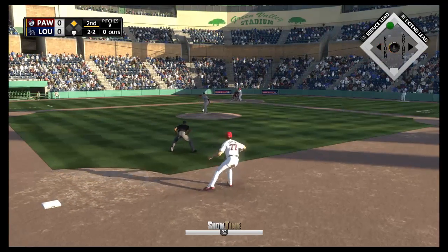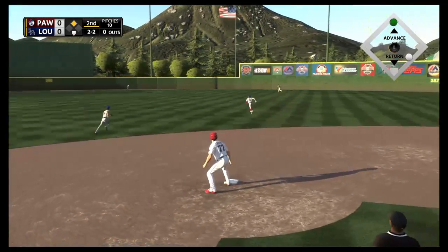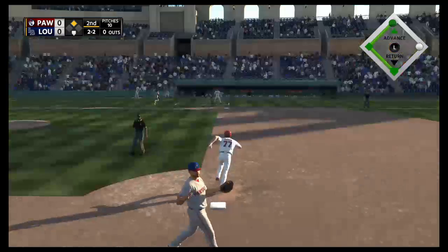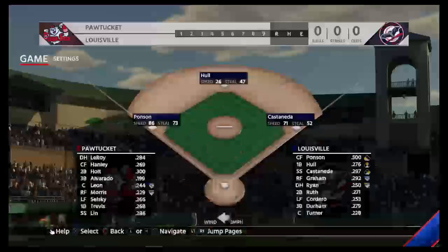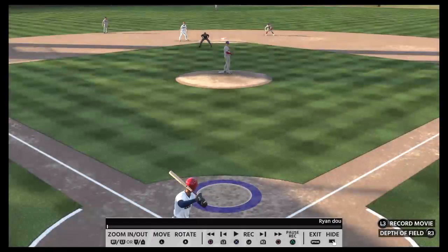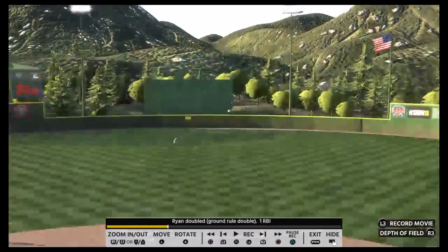He's set, and the 2-2 pitch. Here's a fly ball, well hit. Hanley is after it. But he can't get to it, and that'll score the runner from second as it. The batter, right fielder, Donnie Graham.